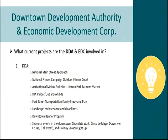We are also doing the Fort Street Transportation Equity Study and Plan, and basically what that is, we're reassessing the whole of Fort Street from Outer Drive through the downtown. We are going to evaluate whether we can reduce some travel lanes. Right now we have a six-lane divided highway. It's very difficult, in particular for pedestrians. If we're going to get new businesses locating in our downtown buildings, we have to make it appealing for foot traffic. And so we're doing the study, we're going to develop a plan, and we're going to access some of this American Recovery Act money from the state and elsewhere to make these improvements.